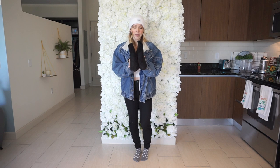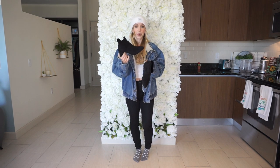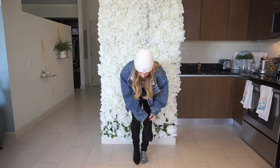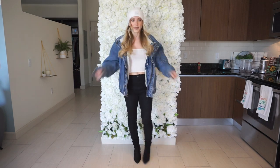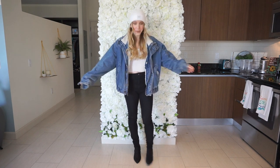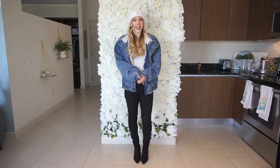And then for my booties, I'm just putting on these pointed toe black booties. I've been reaching for these so much, so I would highly recommend getting yourself some black booties. And that completes the first outfit. I think it's really cute, I think it's really trendy, and I feel amazing in it.